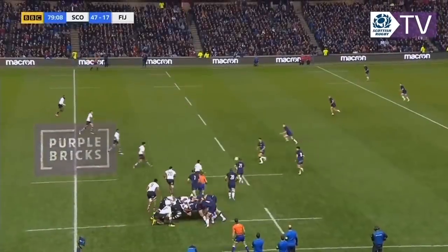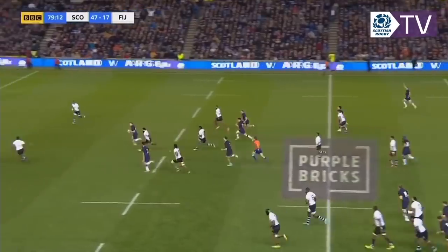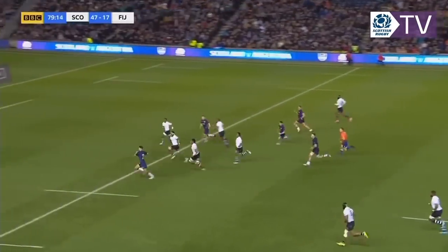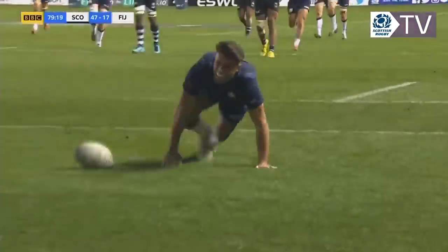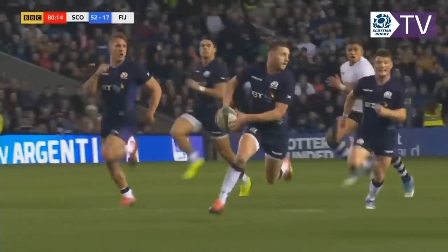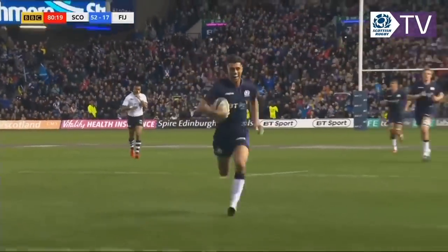Second half, and a second half that I think they've needed after. Oh, wonderful play by Finn Russell. Oh, a little blind look inside to Adam Hastings. Adam Hastings. Whoa, Adam Hastings started it. Finn Russell's going to run to the space, and then Finn does the right thing and pops it back to his inside. And look at his smile.